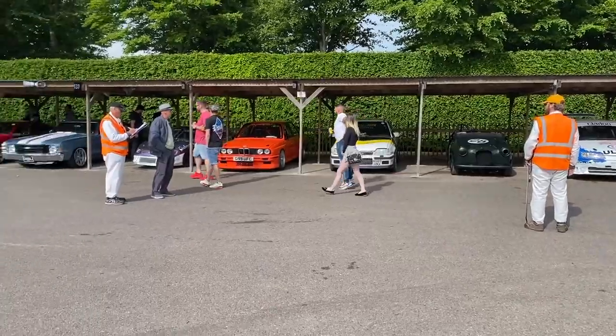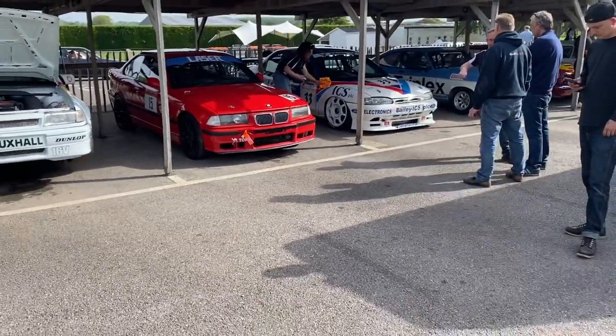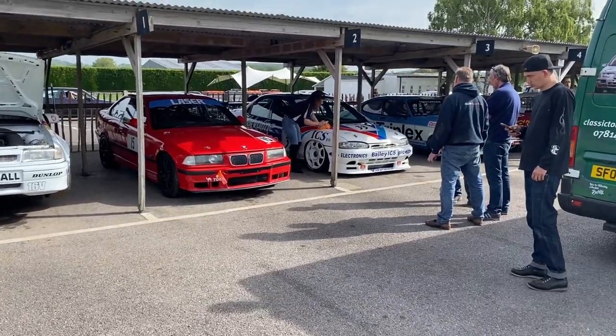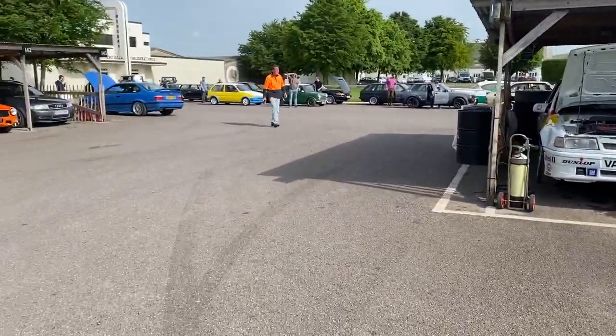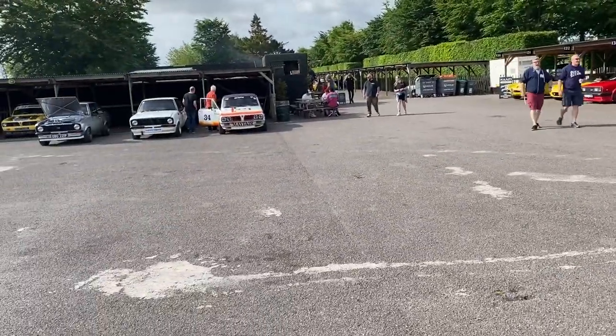There's some very, very nice special cars here. I think I'm going to do some filming with the Mondale later on this afternoon, because that is beautiful, that thing. But for first impressions at Goodwood, yeah, looks spot on. Looking forward to seeing what the day brings.